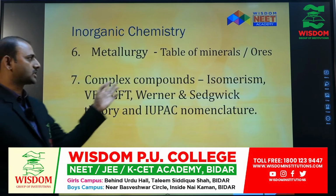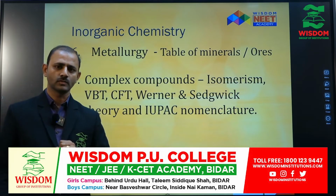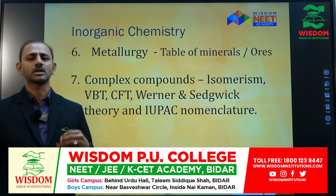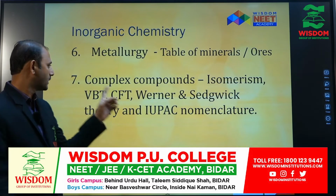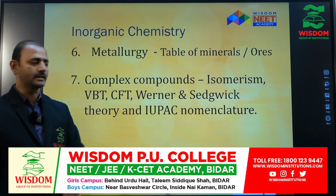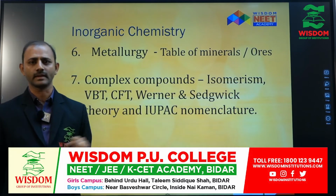And then complex compounds. In complex compounds, the most important concept is isomerism. Geometrical isomerism related, optical isomerism related, and structural isomerism related questions will come, and questions will also be framed based on VBT, valence bond theory, CFT, crystal field theory, Werner's and Sidgwick's theories, and IUPAC nomenclature.